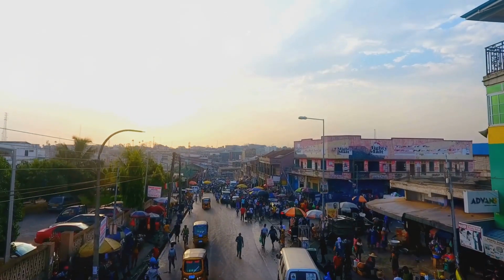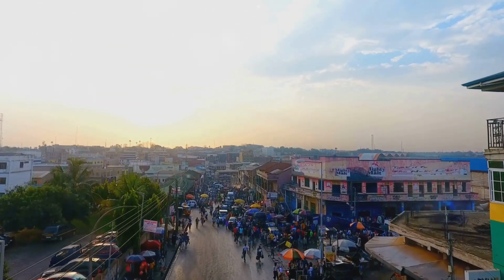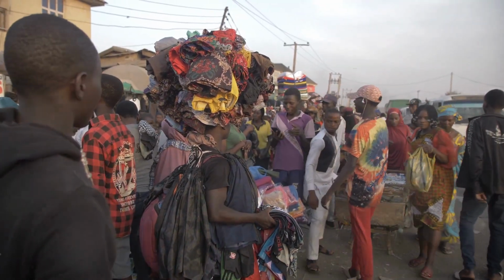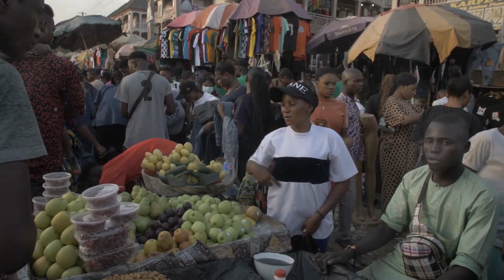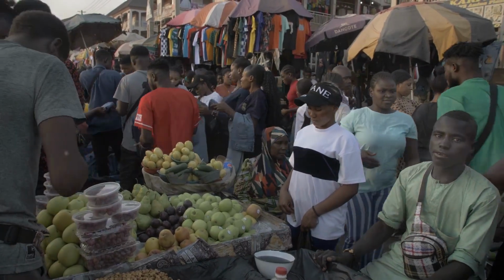And speaking of energy, the Makola market will knock your socks off. This bustling market is the heartbeat of Accra's commerce. It's a whirlwind of sights, sounds, and smells, with vendors selling everything from traditional fabrics and beads to fresh produce and street food. The market is a sensory overload in the best possible way. Get ready to haggle, because that's all part of the fun.